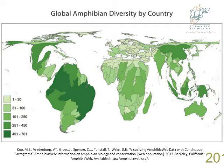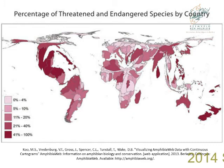It's a cartogram, and so the darker areas and the larger areas obviously emphasize where the greatest diversity is. So definitely in South America, in the equatorial regions, and then in South Africa, we're middle of the range as far as diversity goes, with around 160 species currently known from the country. The percentage of threatened species is indicated on this cartogram, and in South Africa, our statistics basically reflect those globally, with around 30% of our species listed by the IUCN as threatened.